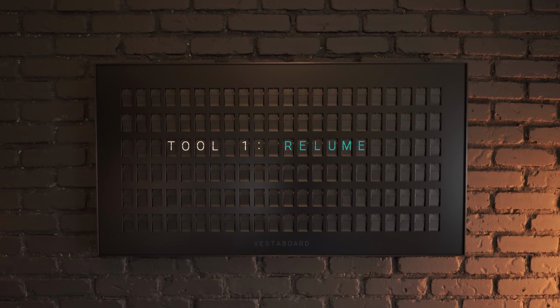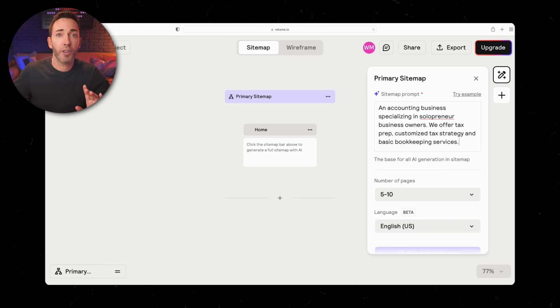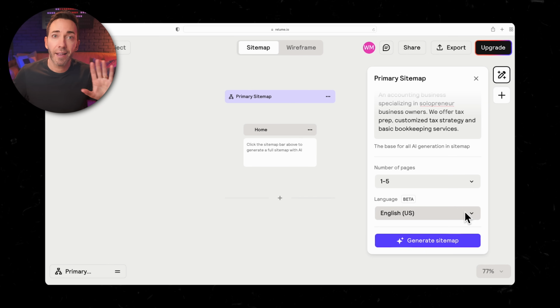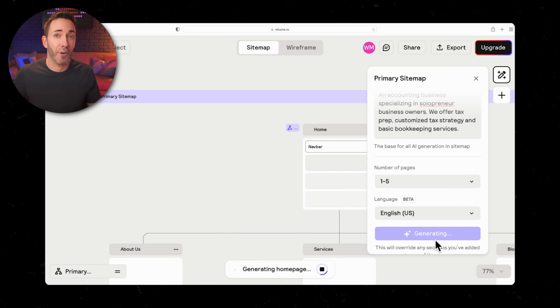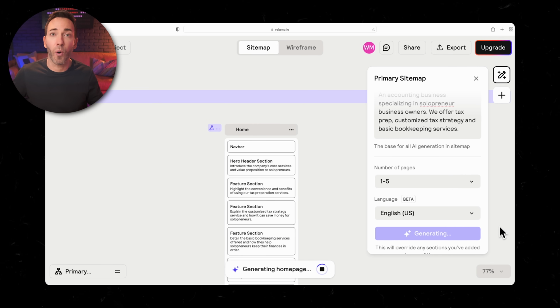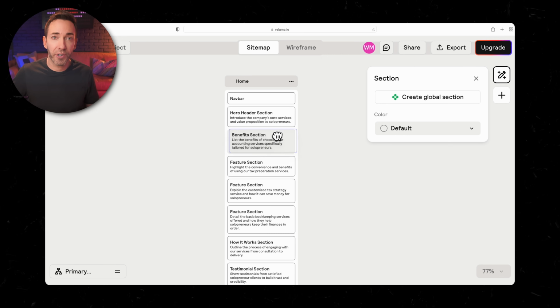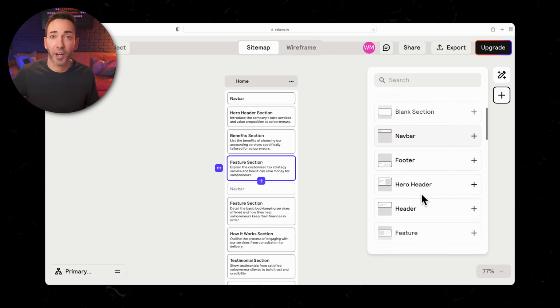So the first step here is figuring out the pages you need and the sections that should go on each of them. So Relume's AI website builder is great for helping you figure all of this out. You're just going to start by giving it all the basics about your business, but get as detailed as you can here. The more you can tell it about what you offer, the more specific your end result is gonna be. Then it really quickly starts putting together your sitemap. A sitemap is just the most basic structure of the pages and the sections that go on those pages. And this is using AI to figure all of it out, so it may not be 100% what you need, and that's okay. You can reorder sections, delete them, add a new section, whatever you need.